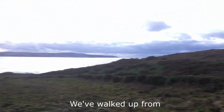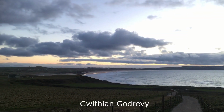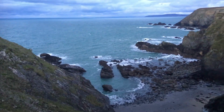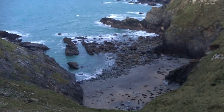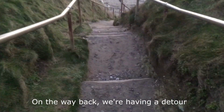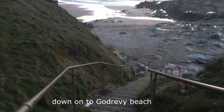We walked up from... with you in Godrevy. Looking over the cliff, the gulls have just taken off. Some of the seals are in the water, but most of them are hauled out on the beach. So on the way back to the car, I'm having a little detour down onto Godrevy Beach.